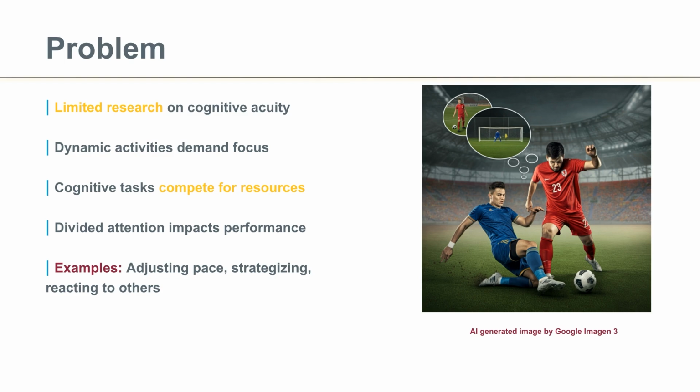Research shows that this cognitive load can significantly impact performance, affecting both the physical action, like executing a precise tackle, and the cognitive decision-making, like choosing the best passing option or taking that perfect shot. Dynamic activities demand focus, cognitive tasks compete for those precious mental resources, and our overall performance can suffer when our attention is divided. This is true not just in sports, but in many everyday activities, like adjusting our pace while running, strategizing during a game, or reacting quickly to environmental changes.